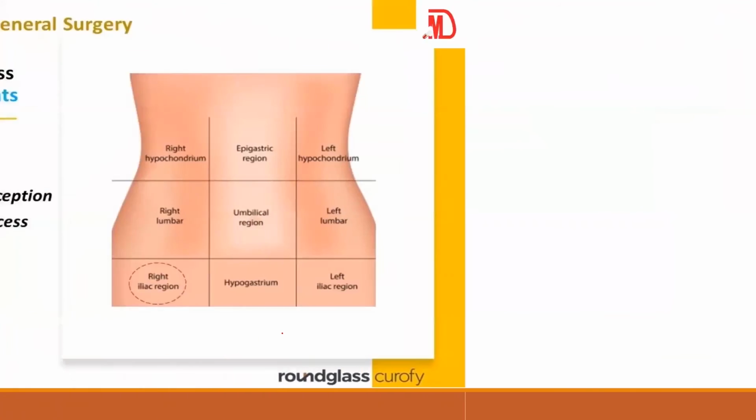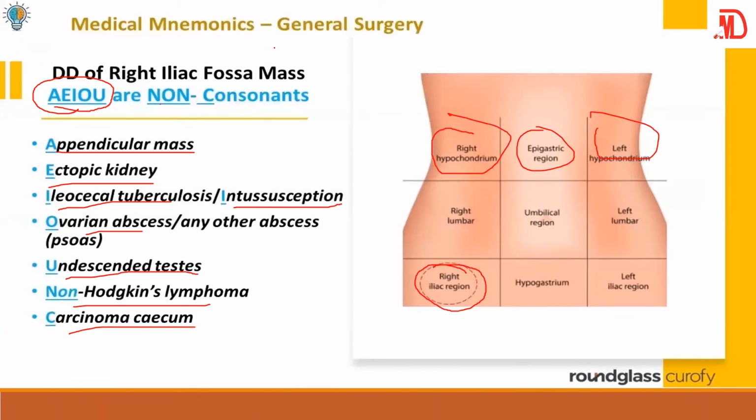No, please, I have a question. Please feel free. Yes. So when I saw the question first, since it's the right iliac fossa mass, I actually thought of right colon cancer first. Good. But in the presentation, you've not mentioned right colon cancer. So I want to know the difference, like how in the question are they going to present the right colon cancer? Is it going to be in the right iliac?